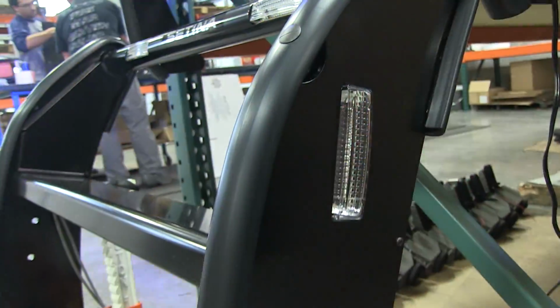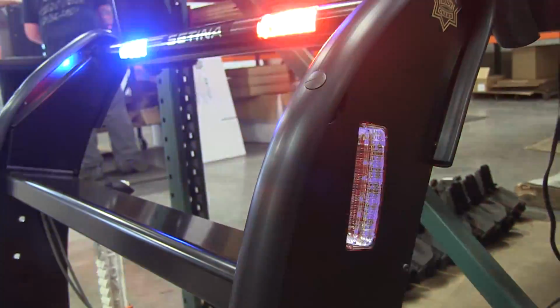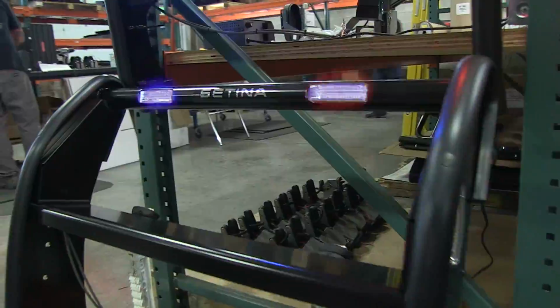This particular one was our first prototype. It doesn't have the angle yet. Like I said, that was our first older prototype. But now they all have the built-in angle recessed in there.